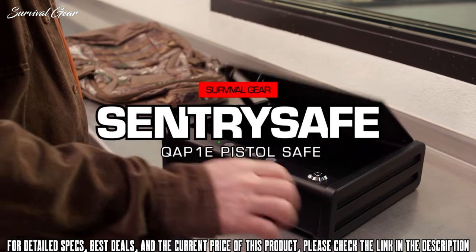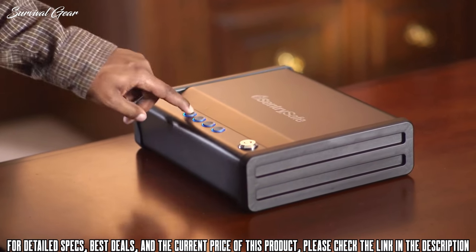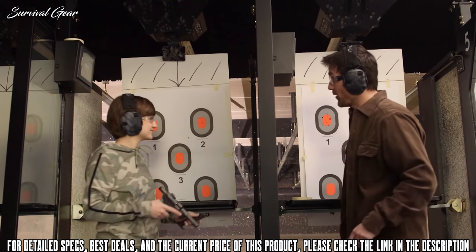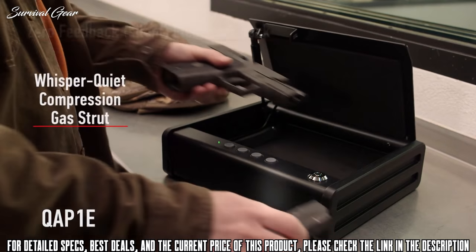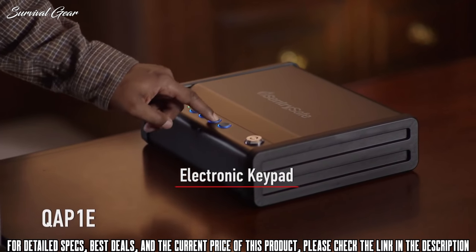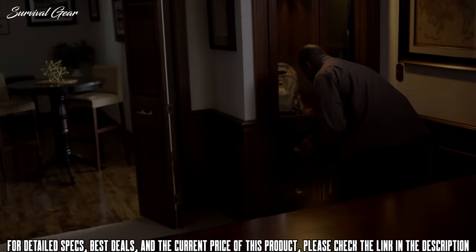SentrySafe pistol safes deliver the assurance that your gun is properly secured to reduce the chance of accidents, while still providing quick, reliable access to your firearm when it matters most. The QAP-1E Quick Access Pistol Safe provides the strength and security features you've come to expect from SentrySafe, including zero feedback and whisper quiet entry, at-the-ready presentation, and solid steel construction. The electronic keypad means simple, one-handed operation that provides quick access. Plus, this safe is equipped with an override key for convenient backup access.